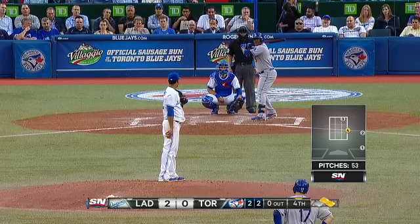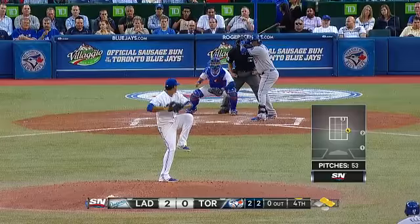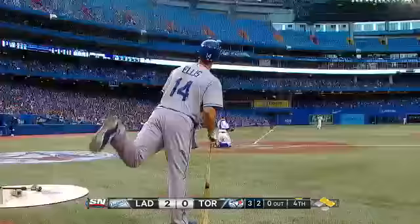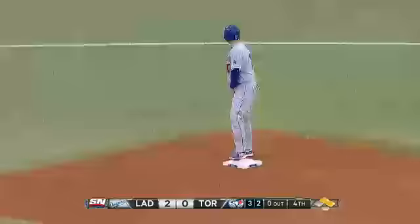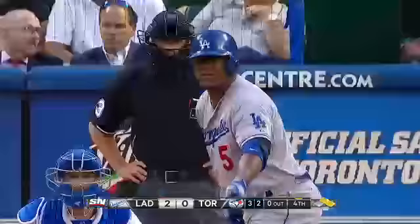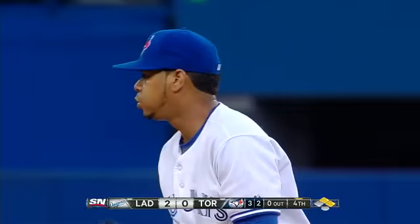Nobody out. Dodgers at first and second. Way outside. Full count. Mark Ellis is on deck. Ellis hit into a double play his first time up. Dodgers have scored 2 runs on 6 hits. They've stranded 3 already in this ballgame. A.J. Ellis, the catcher, at second. Skip Schumacher at first.